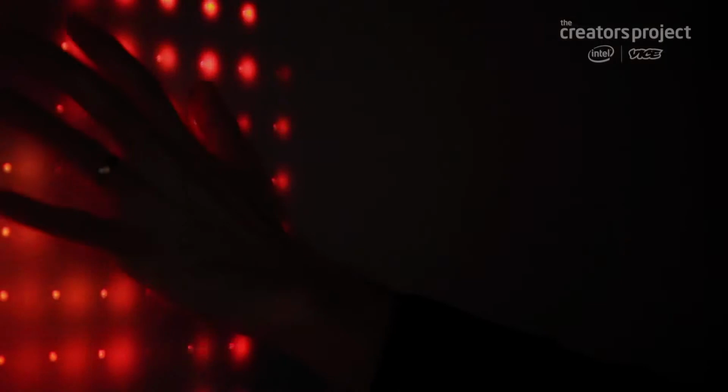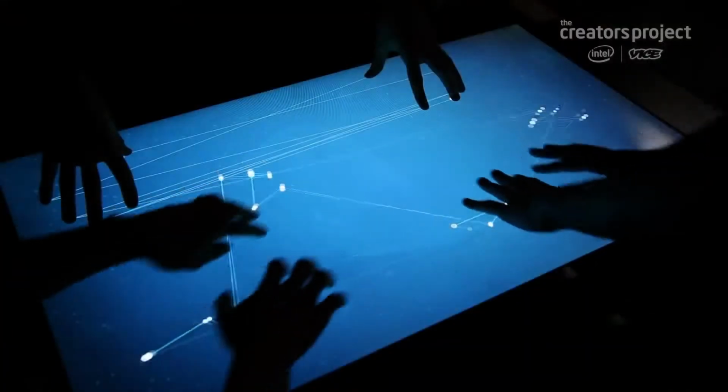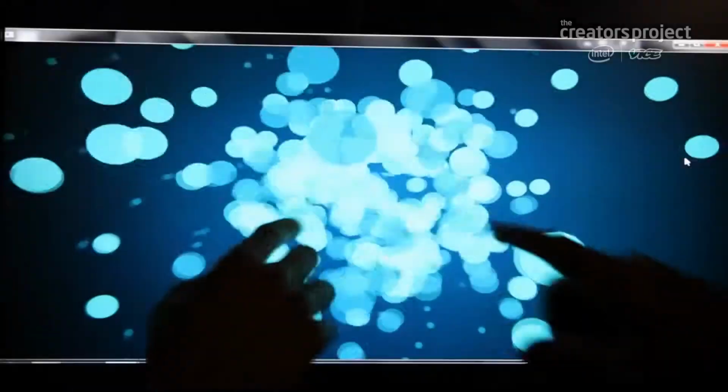The ethos of Second Story is to use technology to tell an interactive story, allowing the consumer to create their own experience.